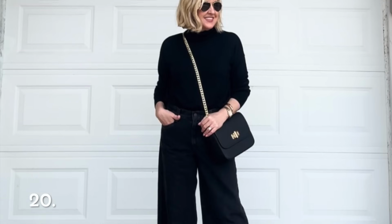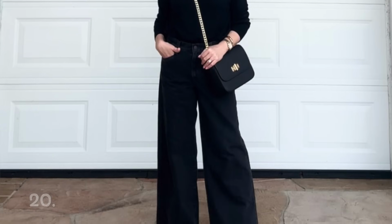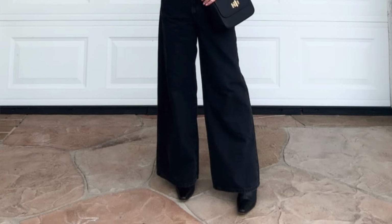So if you think about a head to toe black outfit, you want to think about incorporating maybe different shades of black, different textures of black, maybe something like a cashmere sweater with a black corduroy pant, or a silk blouse with a pair of black jeans. That is really a beautiful and interesting look. You can also add something like a leather belt and a leather boot to it. There's so many ways to do this. We love to do this with our looks.